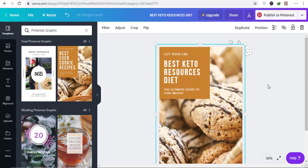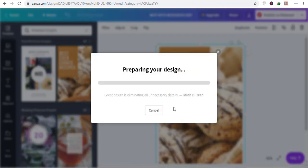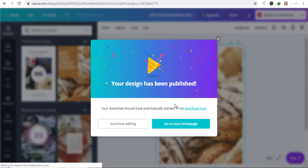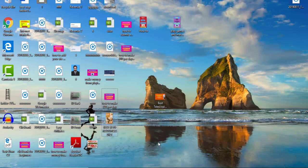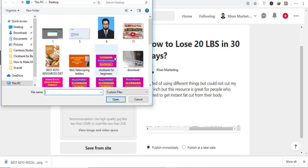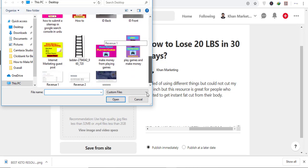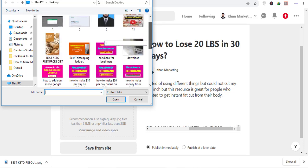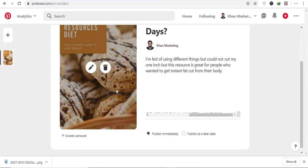After finishing that image, just click on download, and your image will be downloaded to your computer. Now select that image from your computer and it will be uploaded. This is the image. So you can see that this image has been added.